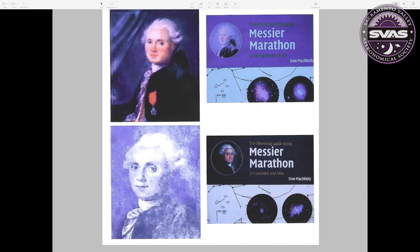Other comments or questions? Can you comment on the quality of telescope that Messier was using when he discovered all these things? Yes, a 3-inch gave fairly good images.